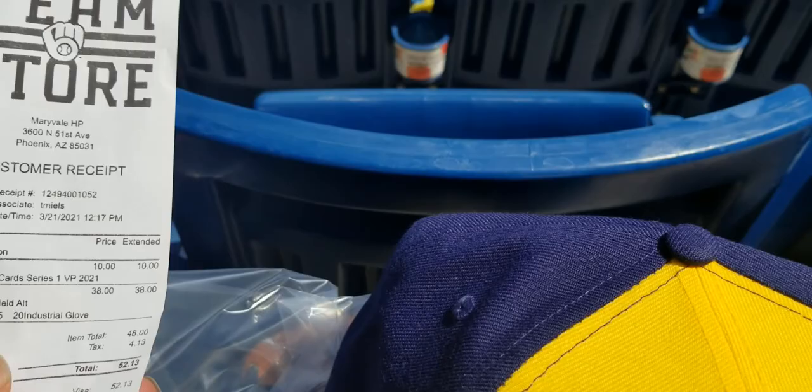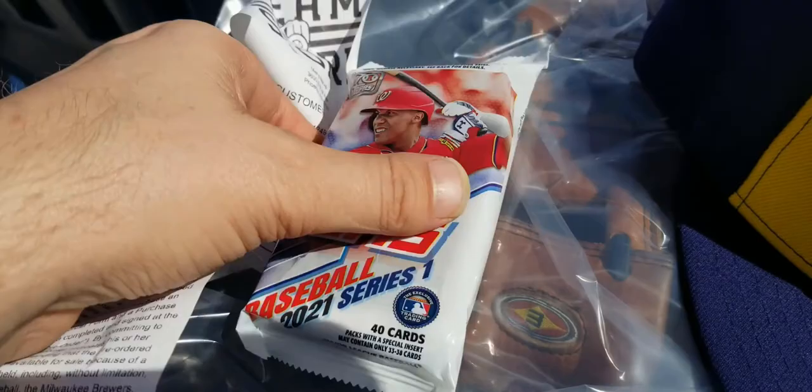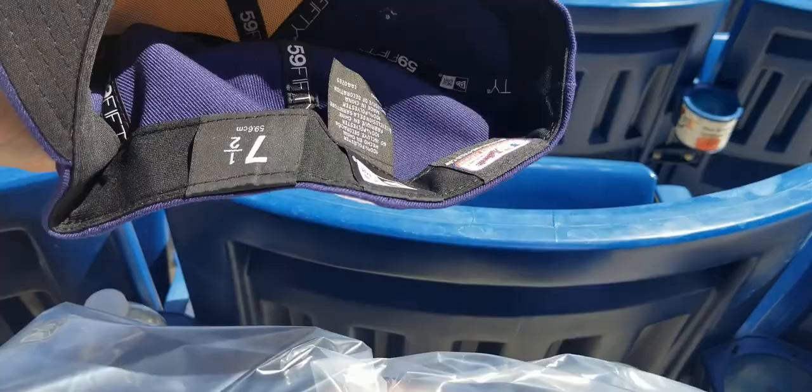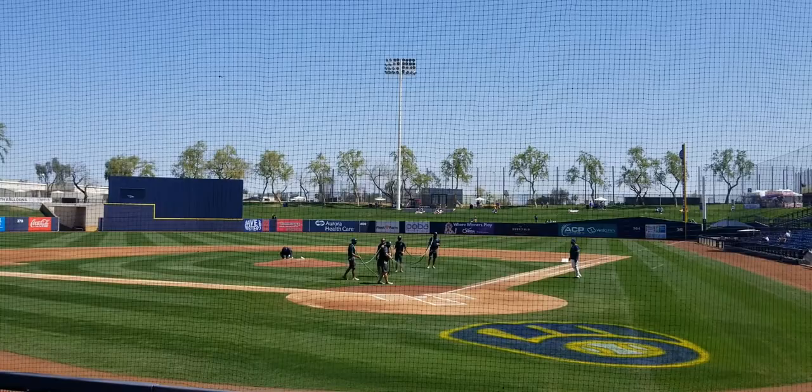So I just got out of the team store. I spent $52.13. Got a baseball cards series, 2021 Topps. I'll open them up when I get home. And then I got this Milwaukee Brewers baseball cap for $38. This is where I'm sitting, right behind home plate, which is pretty nice. Probably be a lot more money at the baseball games.